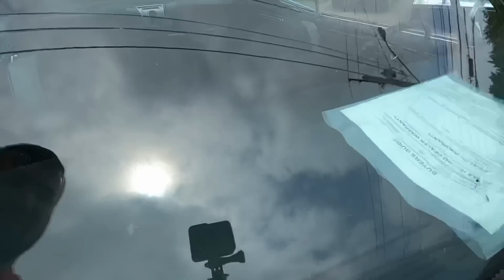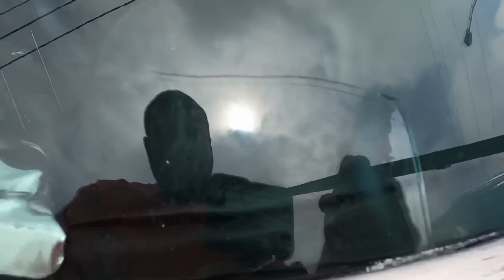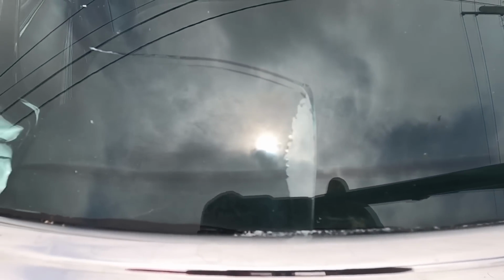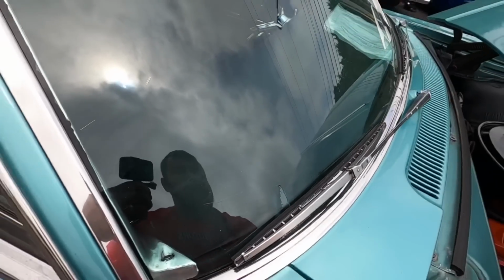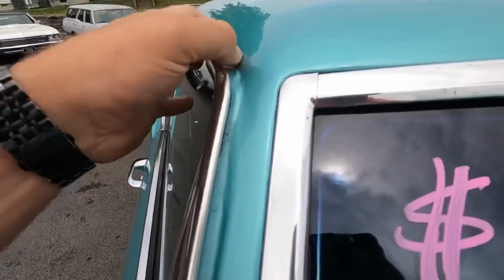Right here in the middle of the windshield, I can see it from this side, I couldn't see it from the other. There's a chip right here, dead center. You also got a crack on this side as well. And up here, you got a little blemish in the corner. You can see a little paint run there.